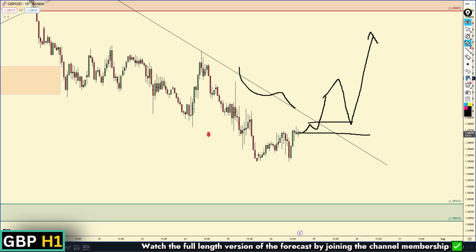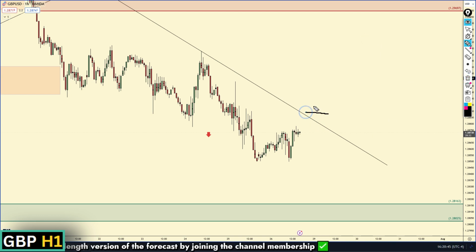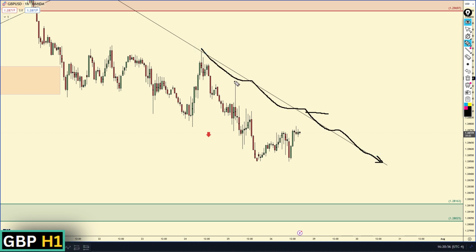And look, if you don't want to wait for the zone, that's fine. If we break out above and close above this downward trend line, that would be our confirmation. We can get in long as well. So we are basically just waiting for a shift in direction here to see this downward trend change in the 1-hour chart. Who knows, guys?